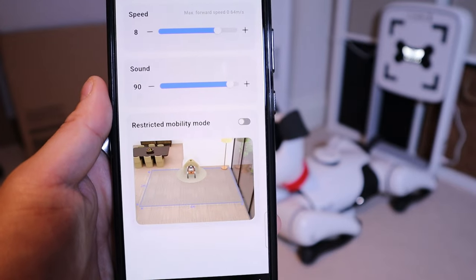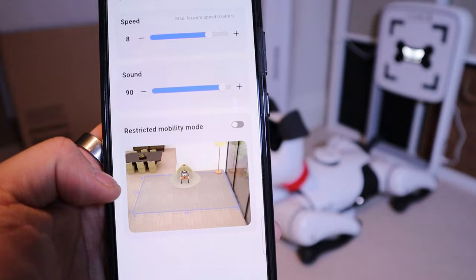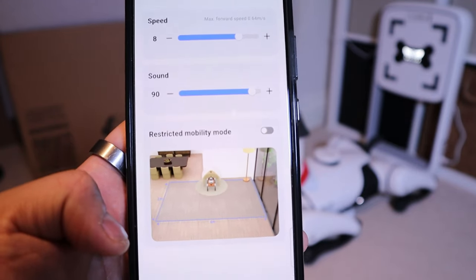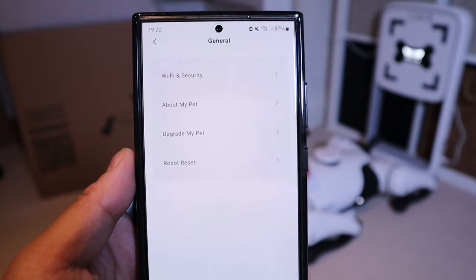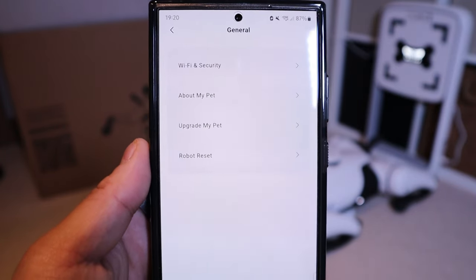And this is quite interesting actually. You could have a restricted mobility mode, which is basically enabling Baby Alpha to stick within a 2 meter by 4 meter box area. And if you go back and then click on general, we've got Wi-Fi, security, about my pet, upgrade my pet, and robot reset.